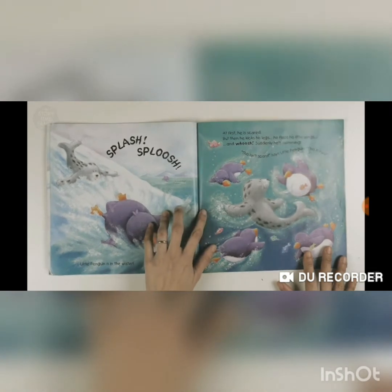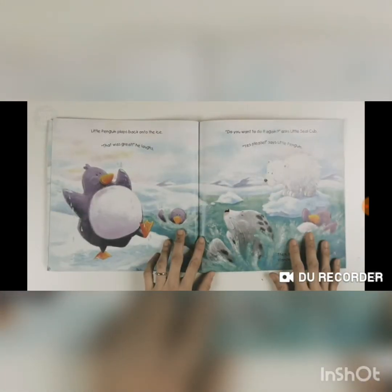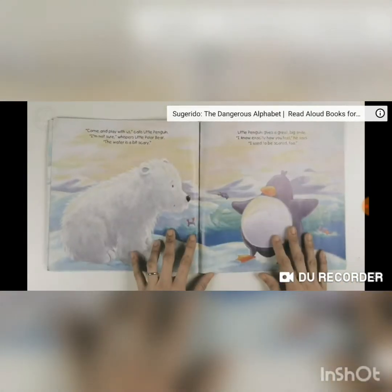At first, he's scared, but then he kicks his legs. He flaps his little wings and whoosh! Suddenly, he's swimming. "This isn't scary," says Little Penguin. "This is fun." Little Penguin plops back onto the ice. "That was great," he laughs. "Do you want to do it again?" asks Little Seal Cub. "Yes, please," says Little Penguin.